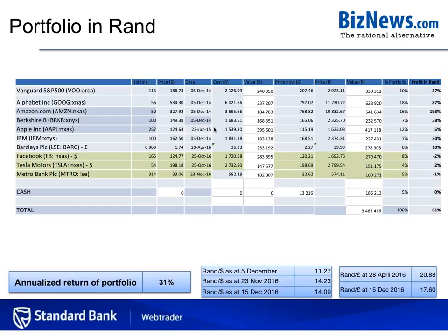What we're doing here is we're giving you the outline. So we're saying to you, here's the portfolio that we have. These are the stocks that we suggest that you invest in. If you have a look on the right-hand side, the percentage of the portfolio is the allocation that we think you should be putting into each of those shares, i.e. 10% in Vanguard, 18% in Alphabet, 16% in Amazon, and so on.